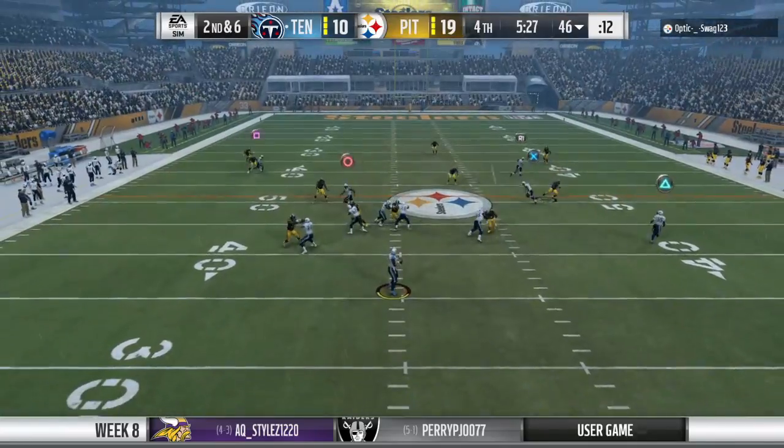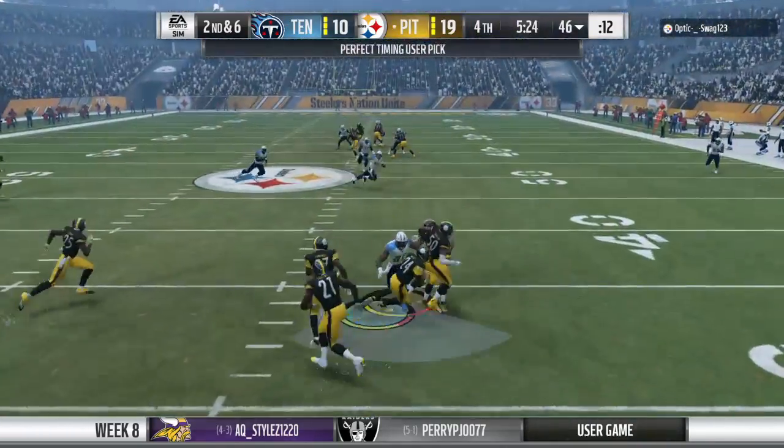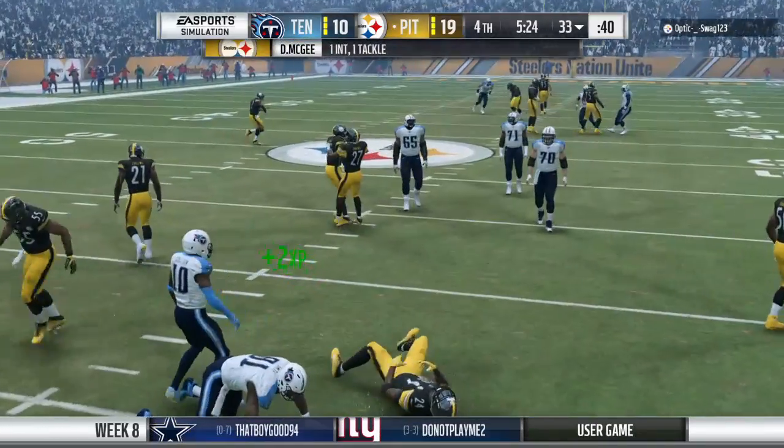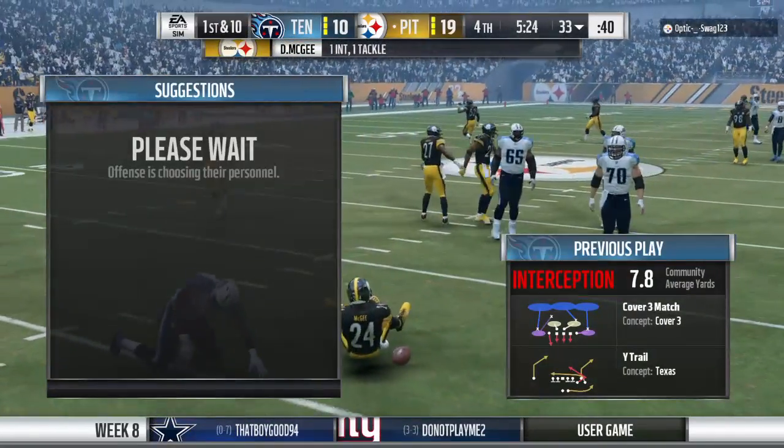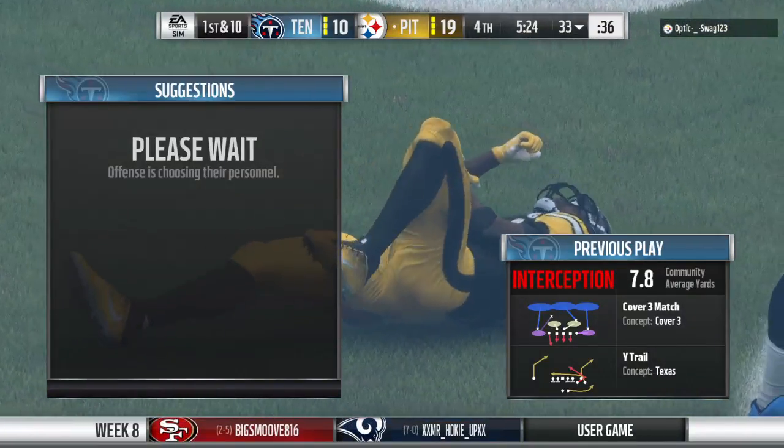They'll throw again. Mariota. Into heavy traffic, and it's intercepted. Picked off at the 33. And they have the football and will set up shop at the 33-yard line.